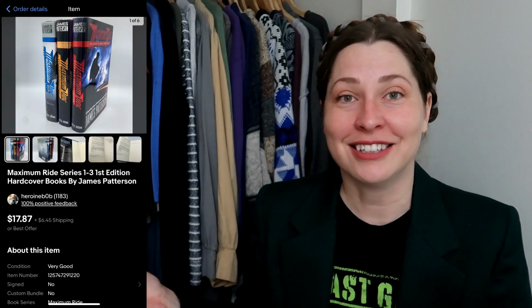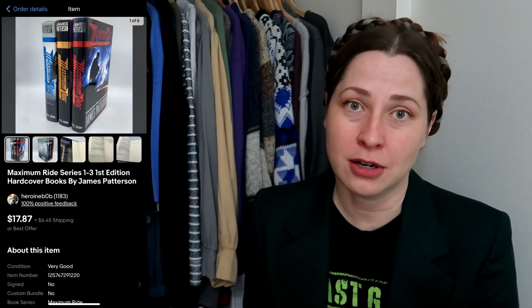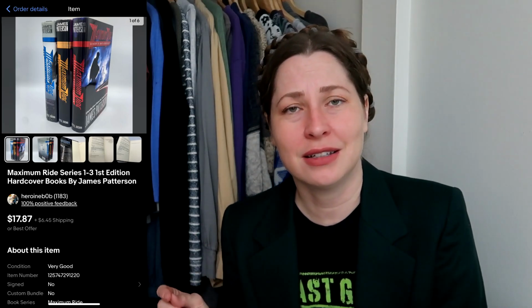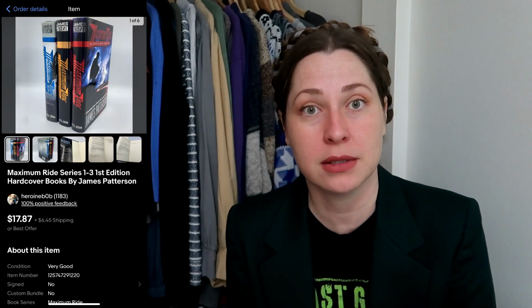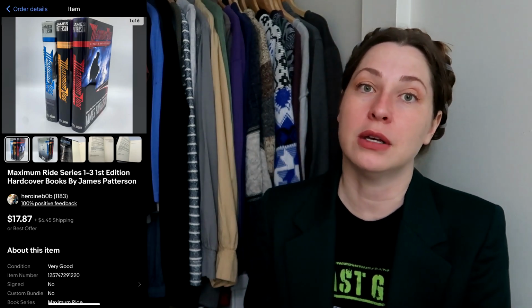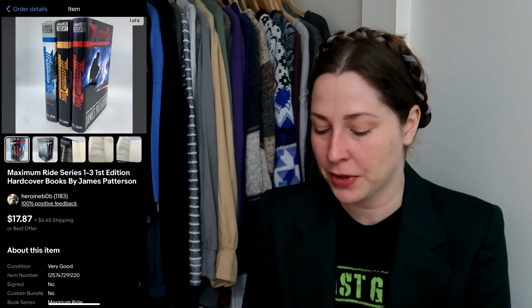I sold a lot of 3 Maximum Ride books, so it's 1 through 3. All of them were first edition hardcovers of this series. One of them had pre-owned written in it, and I just disclosed that, but it did sell for my entire amount, so $17.87. I did pick these up for Thriftmas, and I paid $6 in total for them, but I knew that they would sell for about this amount of money, and someone just bought it outright, so super happy about that.